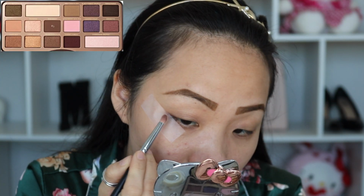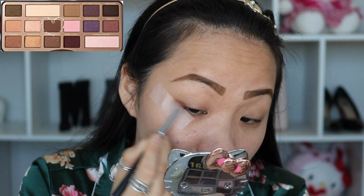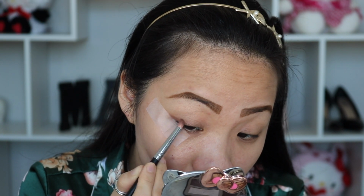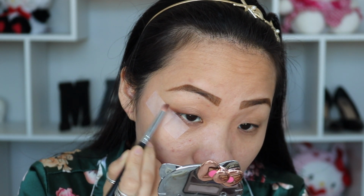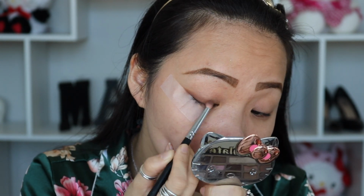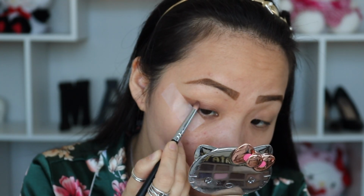The first color that I'm going to apply is called Semi Sweet, and I'm going to apply along my lash line. And as you can see, I started at the end, stretching as if I'm creating little wings. It really depends on how far you want to stretch your eyeshadows. For me, in the mid is perfect, but for you, it might be shorter or even longer.